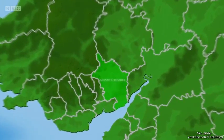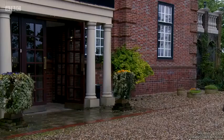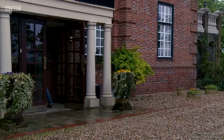Jane and Andrew need to find somewhere within the catchment area of a school in Monmouth itself, so that's where we're concentrating our search. But before the clock starts on our whirlwind trip around the county, I'm meeting them to get the lowdown.